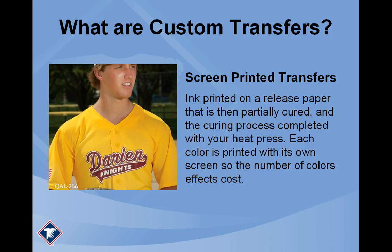The first one we're going to talk about on this slide is screen-printed transfers. Screen-printed transfers are when a manufacturer takes plastisol ink, prints it onto a special release paper, and partially cures it, and then sends it to you, where you press it with your heat press, finish the curing process, and firmly fasten it to the garment. Now, screen printing has its ins and outs, its pluses and minuses.